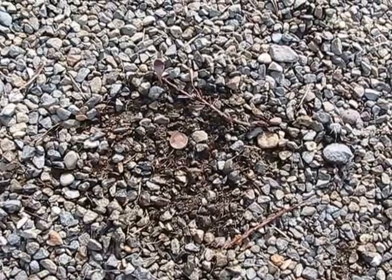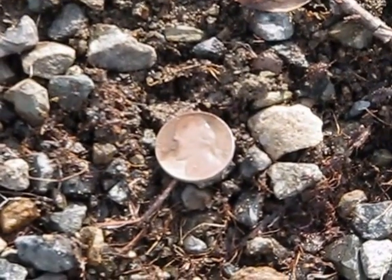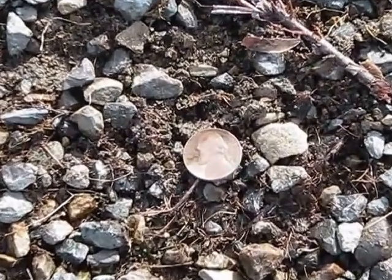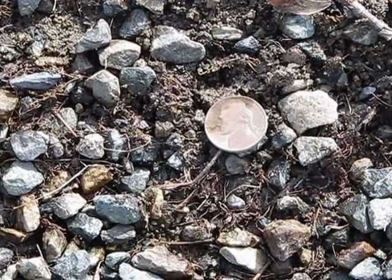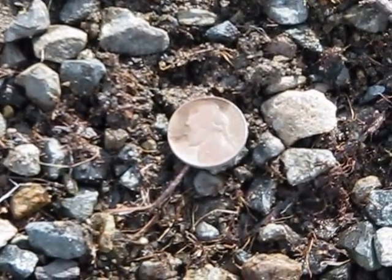Okay, looks like my next signal is a nickel. Again, almost a surface find. I don't know if you can see that, but it's a clad nickel from 1960. And see if I can zoom in on it. Come on, focus. I apologize for this inconvenience. Nobody likes to see footage of unfocused subject matter, but there you have it. 1960 clad nickel. Right, on to the next one.